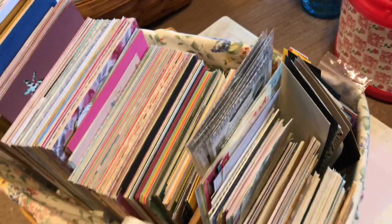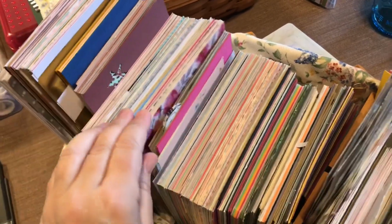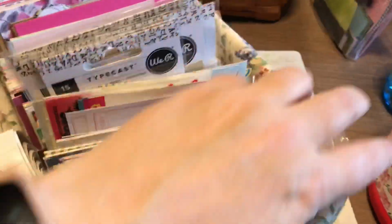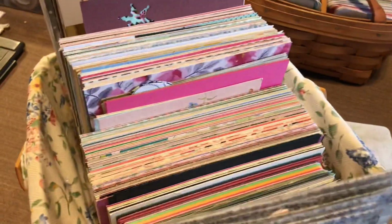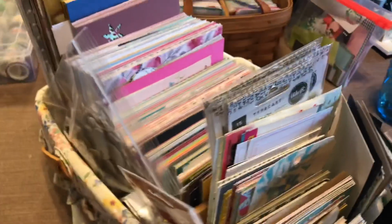During 2020, I also tried to use a lot of my stash of Photomats. They were all in a basket that was chock full at the beginning of the year. Here's a peek at the basket. At the beginning of the year, there was really a crazy amount of stuff in here, and I just made sure this was my first go-to anytime I needed a Photomat or a journal spot or really just anything.